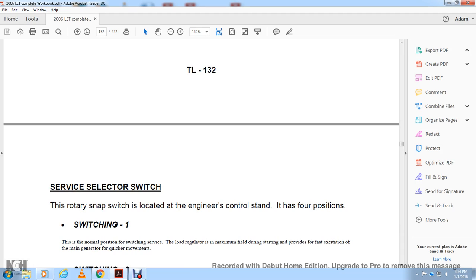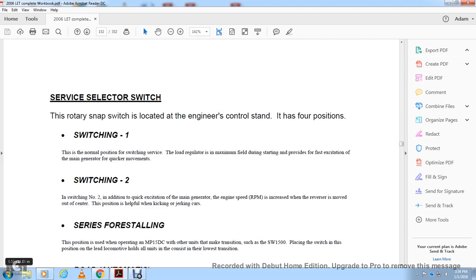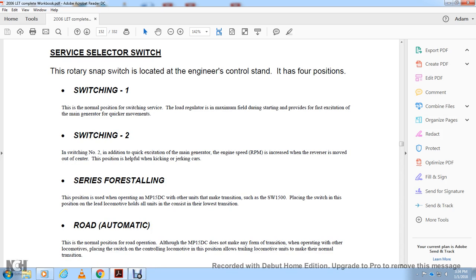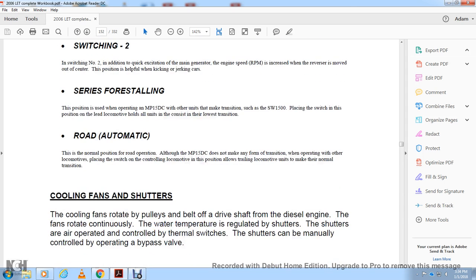Number one, normal position: the switch services the load regulator to maximum field during starting, provided for fast excitation of the main generator with quicker movements. Switching number two: additional quick excitation for the main generator. Engine speed RPMs increase when the reverser is moved out of the center position, which is helpful for kicking or jerking cars. Series of four stalling position is used when operating the MP15DC with other units that make transition, such as the SW1500. Placing the switch in this position on the lead locomotive holds the unit and consists at their lowest transition.